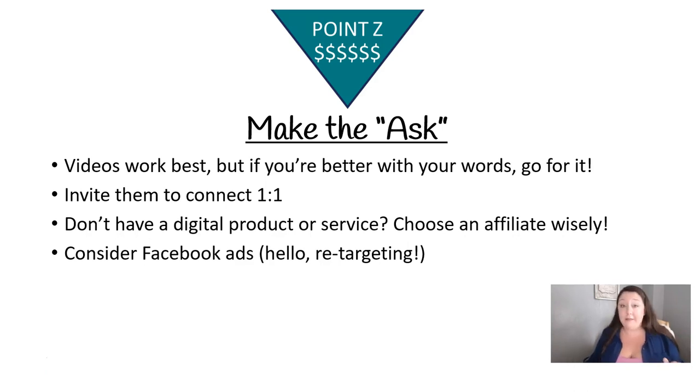And then if all else fails, consider Facebook ads. Even if all else doesn't fail, I love Facebook ads. They are a major game changer for anyone and everyone's business. But the nice thing about this is that you are putting all of this time and energy into this funnel, and you can then use those leads that you now have to target them on Facebook. So even if you're nervous about doing a video, and you're like, I know Amber said that doing a video is key, but I just want to write, but I'm also not really confident in my writing style, if you don't make that sale with that first ask, target them on Facebook.